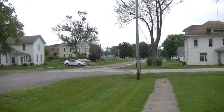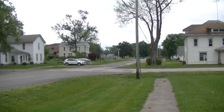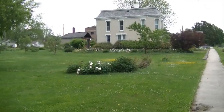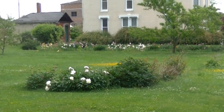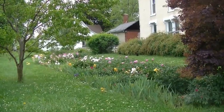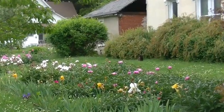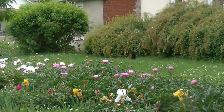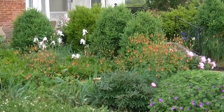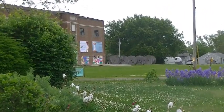Down a street a couple of blocks to the Quilt Museum and to see the largest spool of thread. Look at all the beautiful flowers. Here's another view of those flowers, and there's a little kitty cat in the garden too. Actually, this is someone's residence because the Quilt Museum is over there.